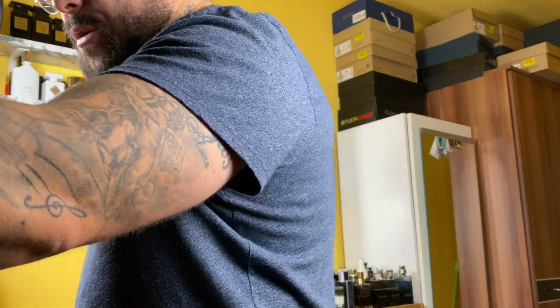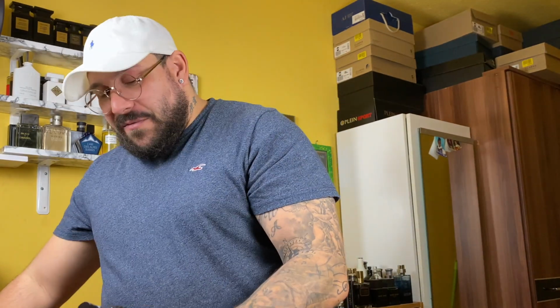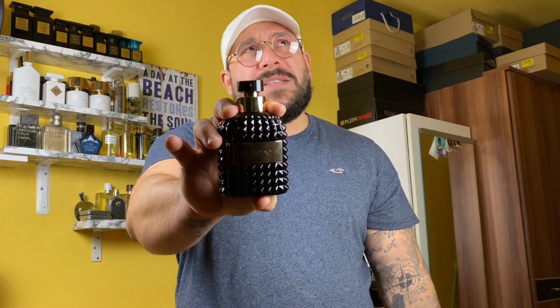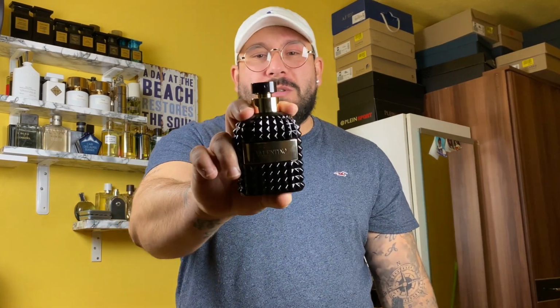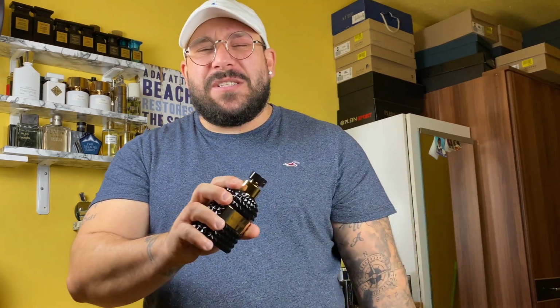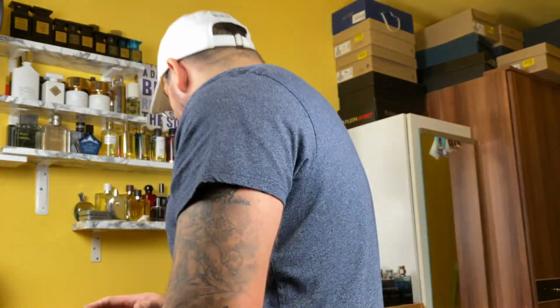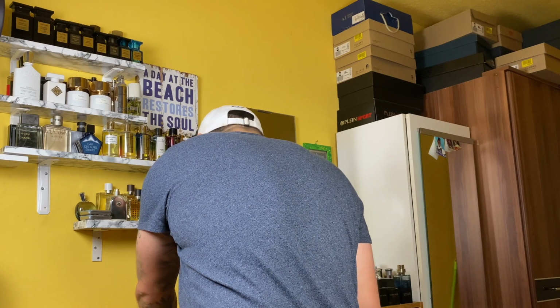Trust me, lovely, lovely. Then of course we have Uomo Intense and Uomo Noir Absolu. Or is it Absolu Noir? I think it's Noir Absolu. This is niche quality if you ask me. Lovely creamy iris. A really awesome scent.